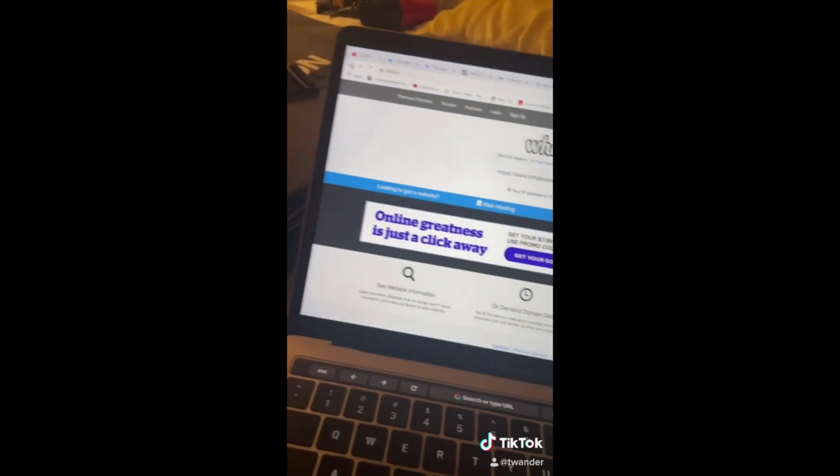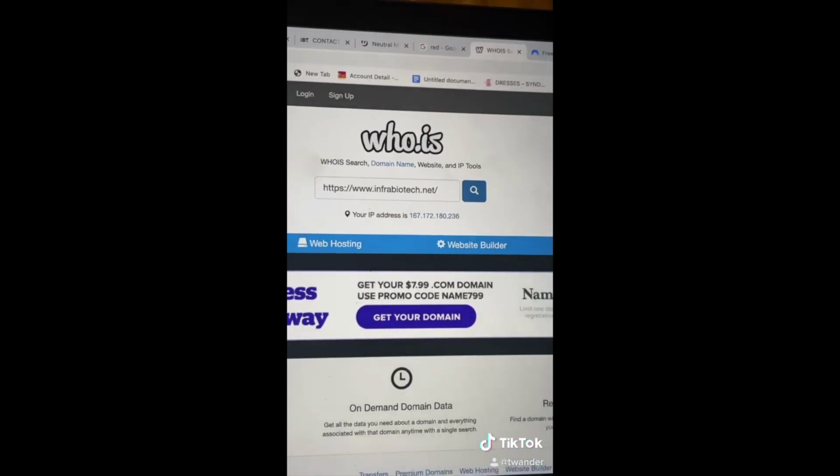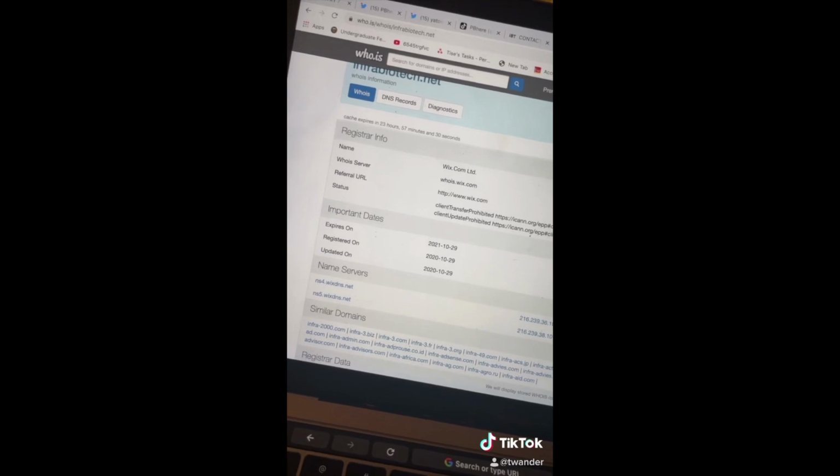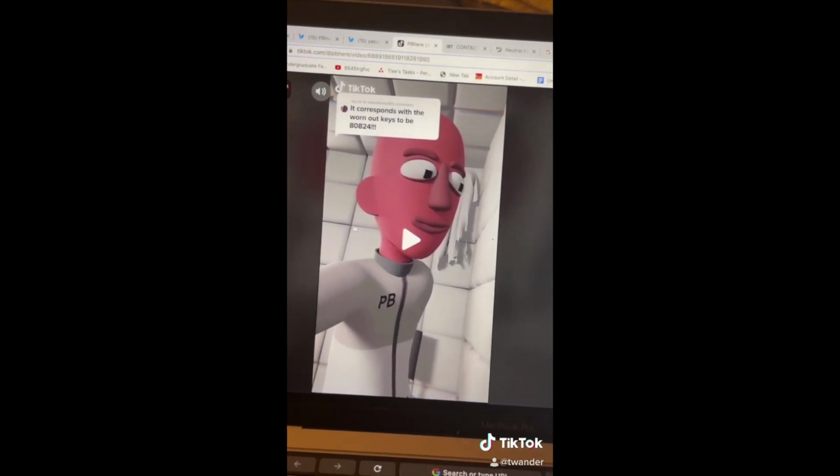One thing I like to do is look at domain names and the information behind them, so I inputted that. Get some information. One, it's a Wix website, which is fine. And then two, it was registered on October 29th this year. So that means that the website was created the same day that PB was able to leave their room.